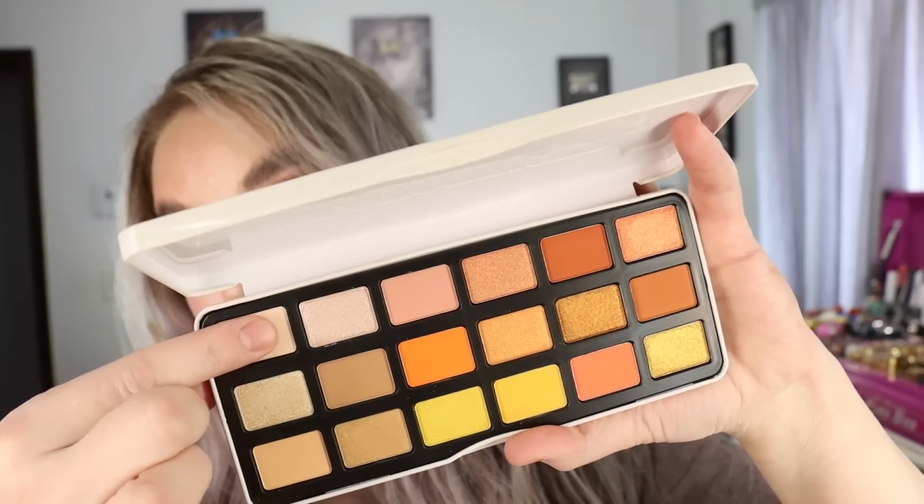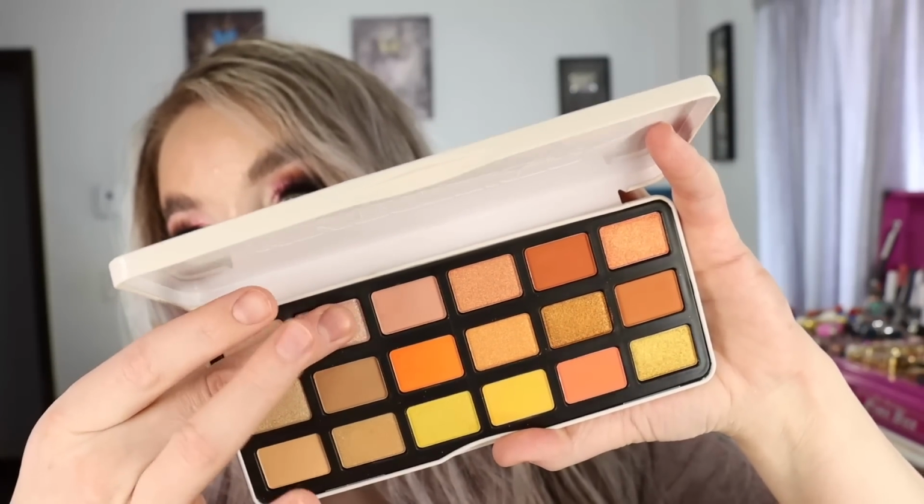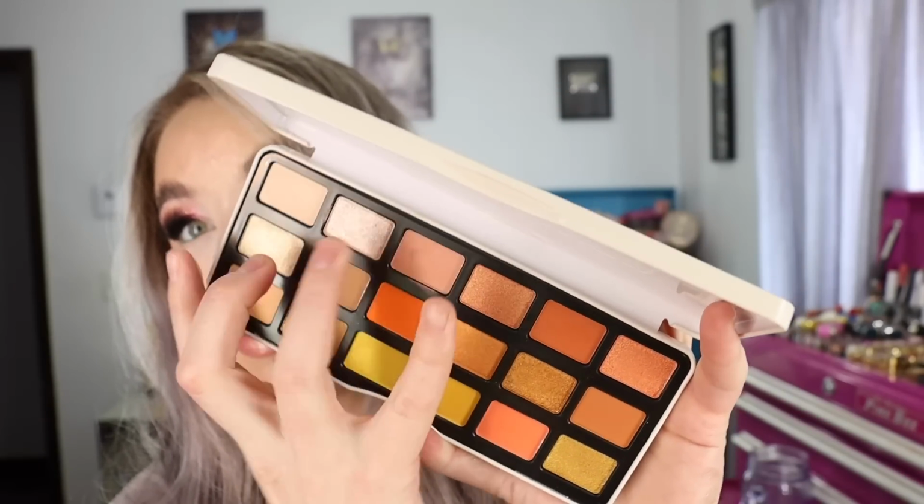And these are super pretty. The deepest shade in here is this one right here. So I think that they could have done one or two deeper shades than that. But for me, with my lighter skin tone, that works for deepening the crease, but it is the darkest one in the palette. So again, they could have done some deeper ones, but there's some beautiful shimmers in here, both light, mid-tone, and deeper, and just some really pretty mattes. And the formula is really lovely.